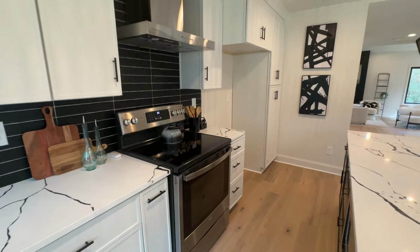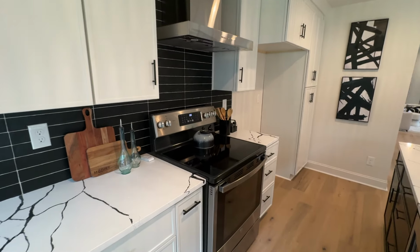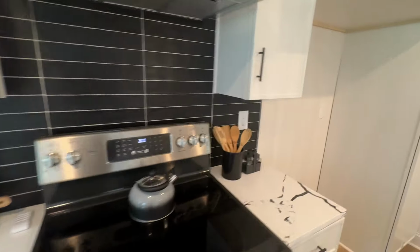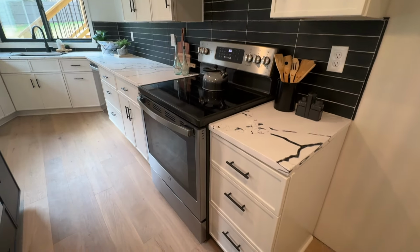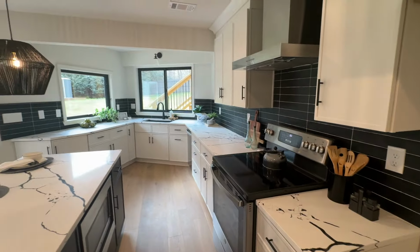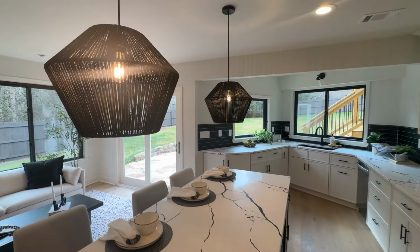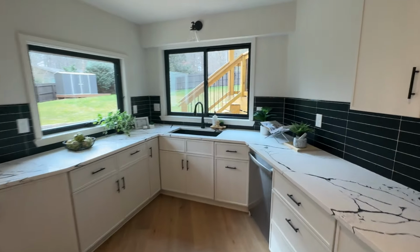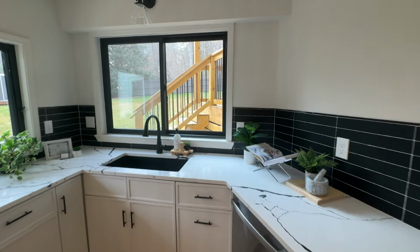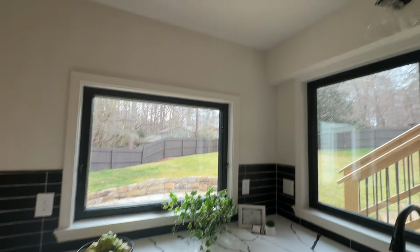Here is the stove. Me personally, I would have liked it to be gas, but electric does the job. And then here's just another look. So very nice fixtures in here. And then of course, large window by your sink. I like that it has 2 windows in here, again, for more light.